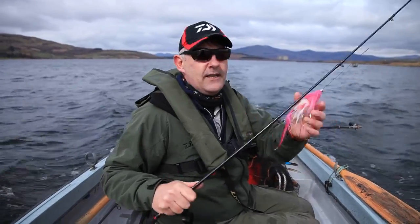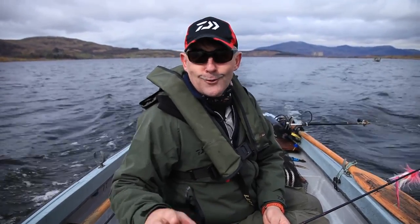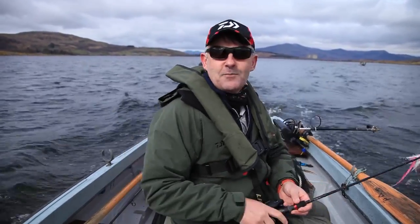This is the medium weight. And I spoke to Ollie and he told me, Hywel, this time of the year, it's slow, slow, stop. Slow, slow, stop. He said, if they're chasing, you go fast, fast, fast, fast, stop. So that's my tactic for the day.